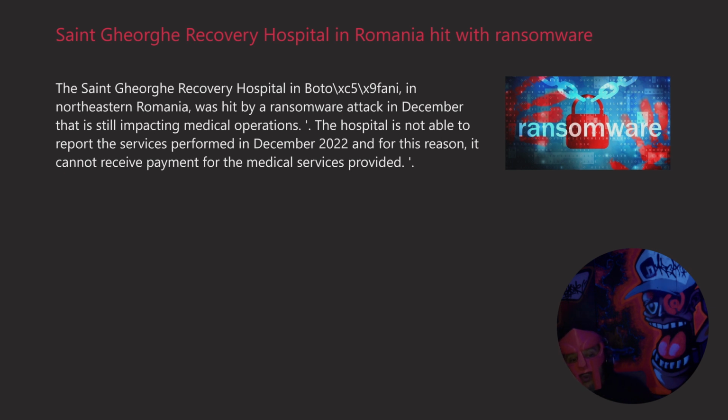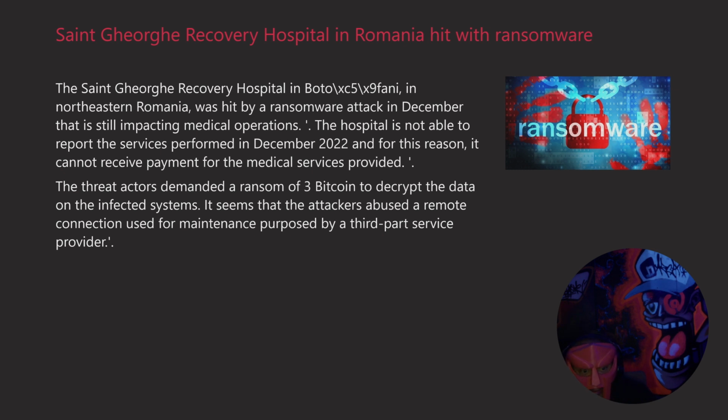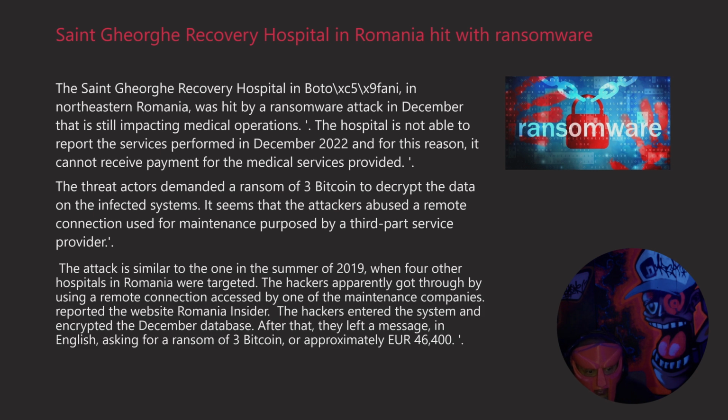Now, the St. Gheorghe Recovery Hospital in Botosani in northeastern Romania was hit by a ransomware attack in December that is still impacting medical operations. The hospital is not able to report the services performed in December 2022, and for this reason, it cannot receive payment for the medical services provided. The threat actors demanded a ransom of 3 Bitcoin to decrypt the data on the infected systems. It seems like the attackers abused a remote connection used for maintenance purposes by a third-party service provider.